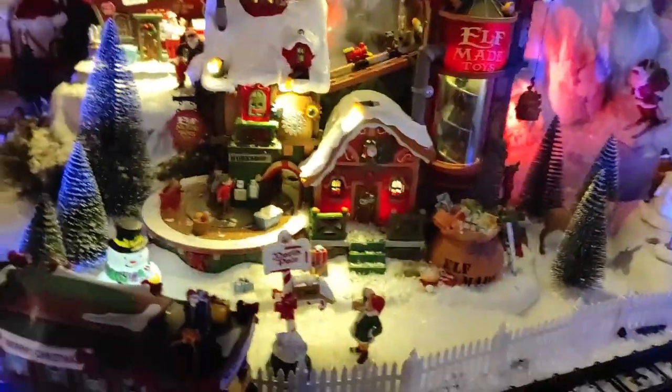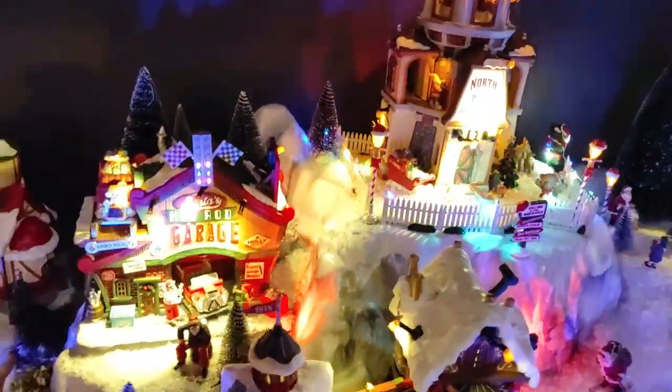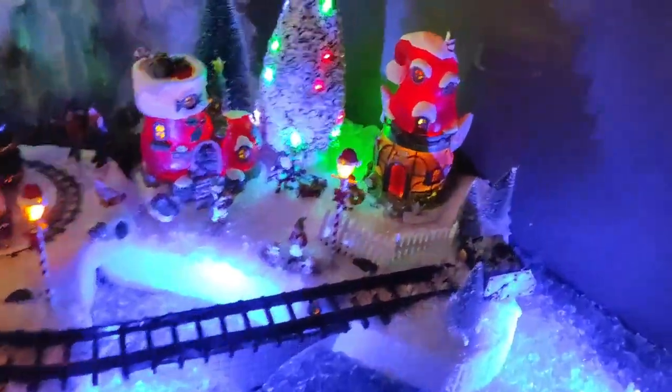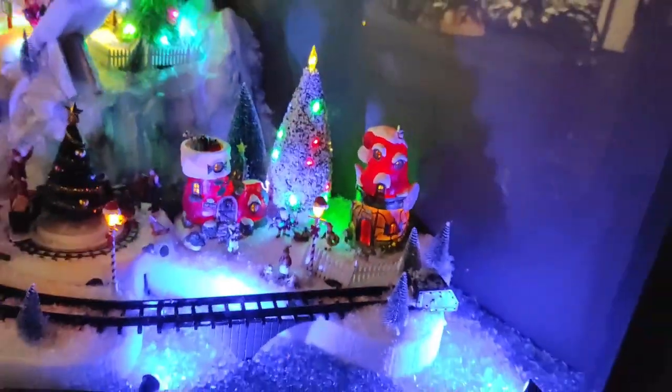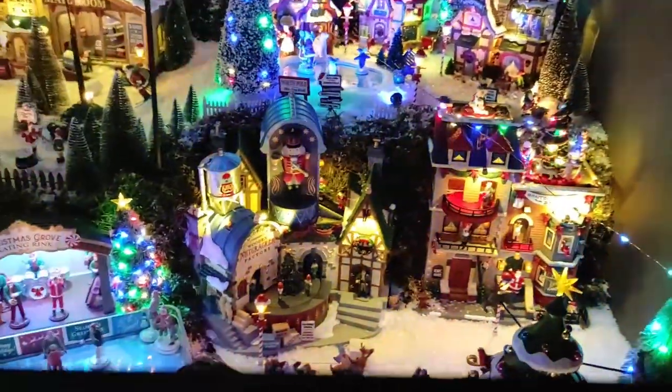this is new also. It's very beautiful. The elf-made toys factory is new from 2022, as is the Hot Rod Garage, the garage for Santa's sleigh. And I don't know, maybe I will buy one or two of these little houses here to increase my Santa's Wonderland collection. Okay, this is a mix from different collections, but those are very beautiful pieces.